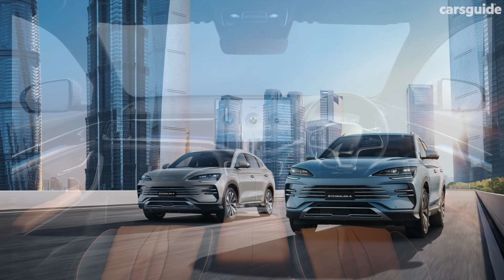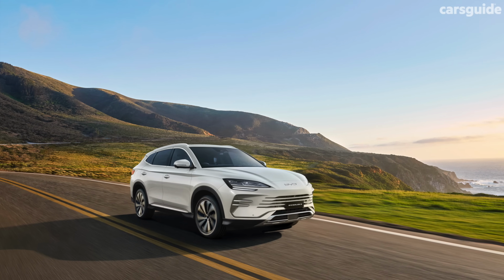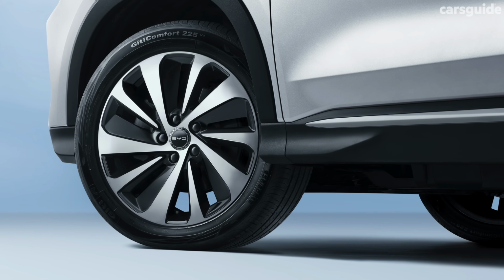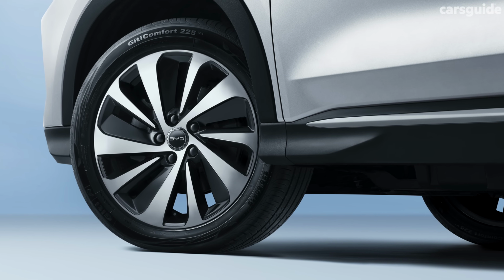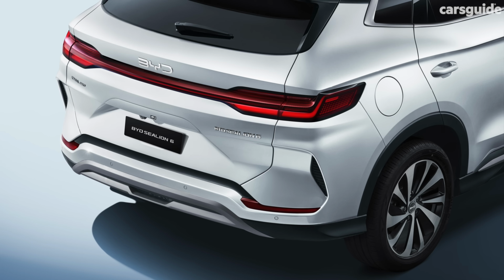The premium adds a head-up display, a turbocharger for stronger petrol engine performance, and 2 electric motors for all-wheel drive. The only thing missing in both models is a spare wheel, as you'll be stuck with just a tyre repair kit, which is just not good enough, BYD.